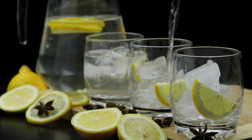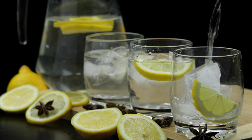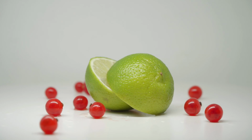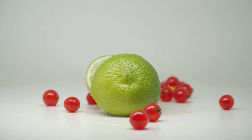Lemons are important for kidney stone prevention due to their high citric acid content, which helps dissolve existing stones. They also reduce calcium buildup, preventing the formation of new stones. A narrative review in Nutrients highlights the role of citrus juices, including lemon, in preventing kidney stone disease.